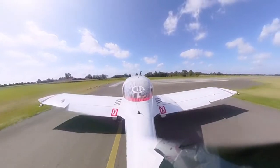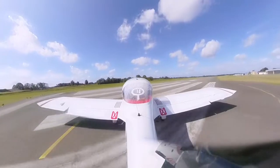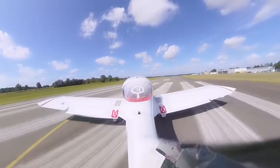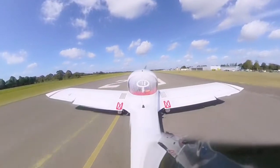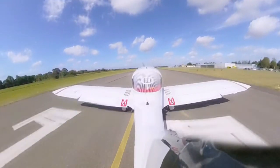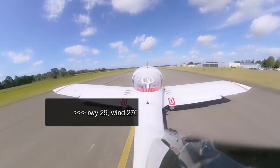And in this short video, I want to take a look at takeoffs in heavy crosswinds. Alright, so the first thing I want to look at is the direction where the wind is actually coming from. And in my case, we have a pretty strong left crosswind. We're taking off from runway 29. The wind is at 270 at 17, and gusts are up to 20.